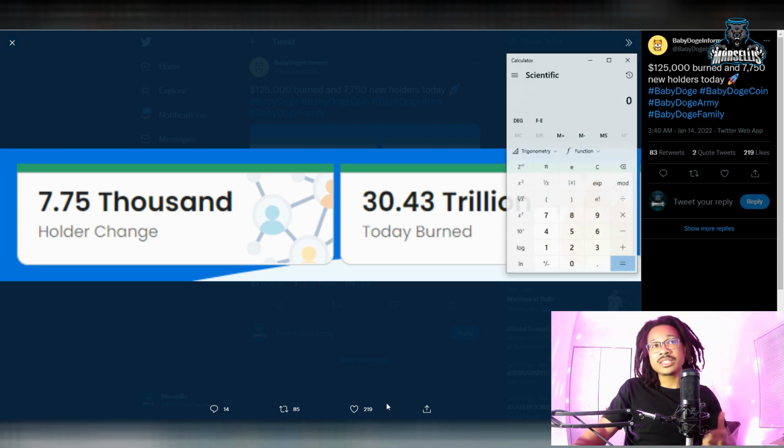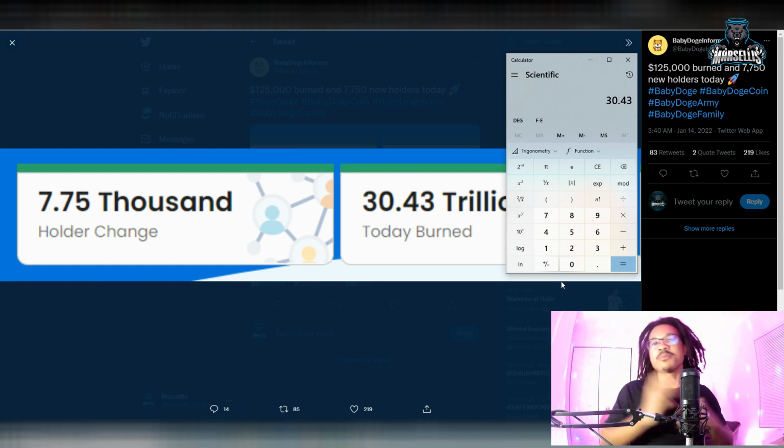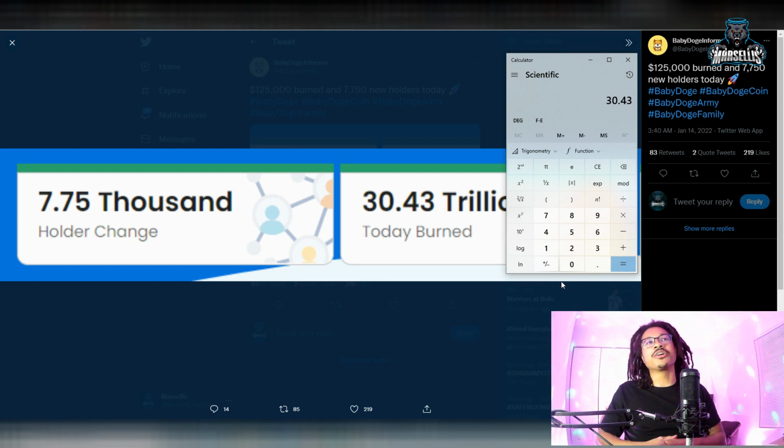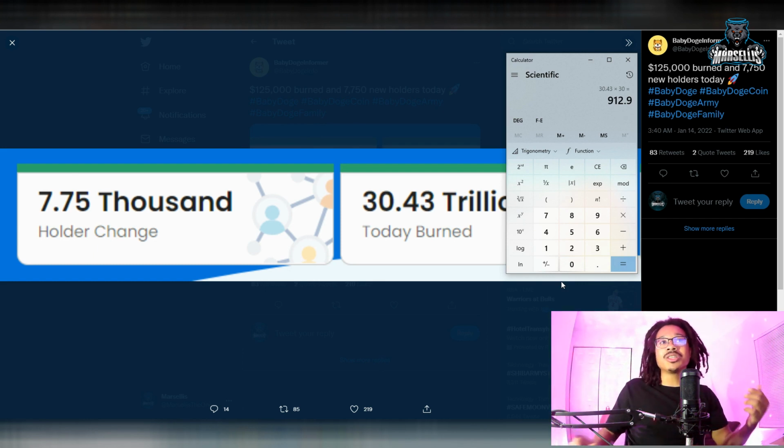Now, let's say we burned this every single day. Then you just do 30.43. And this is the cringe math for the people out there saying my math is cringe. The 30.43 trillion, and let's just say for a whole month we just kept burning the same amount of coins. By the end of the month, that would be 912 trillion burned, almost 1 quadrillion burned just within a month. So this is what we could be doing.